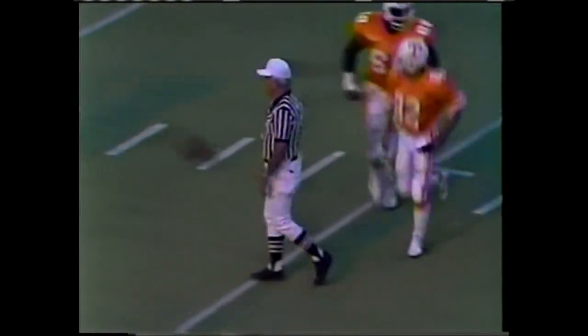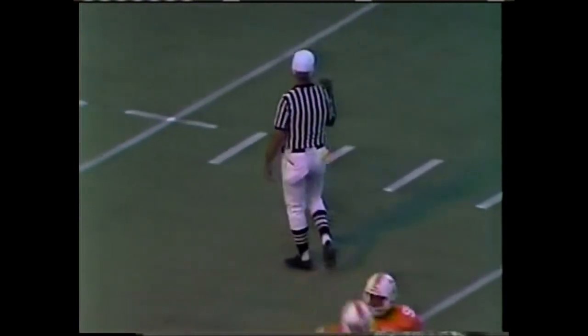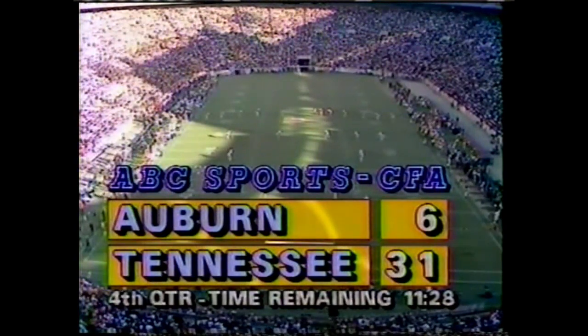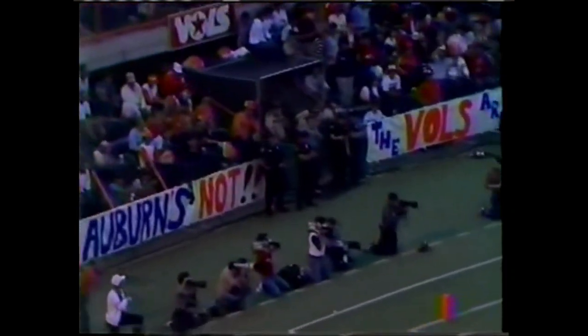And with 11 minutes and 28 seconds to play, there's a party in Knoxville, but having been warned 2 weeks ago, they'll wait a few more minutes. Tennessee leading 31-6 kicks off. And Revez this time is told to kick it in the seats, and he does.